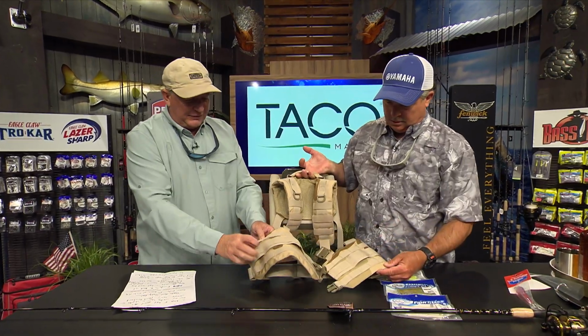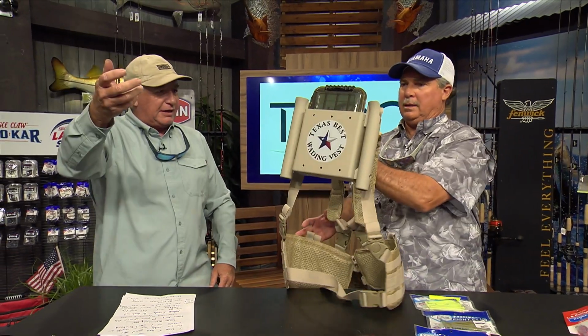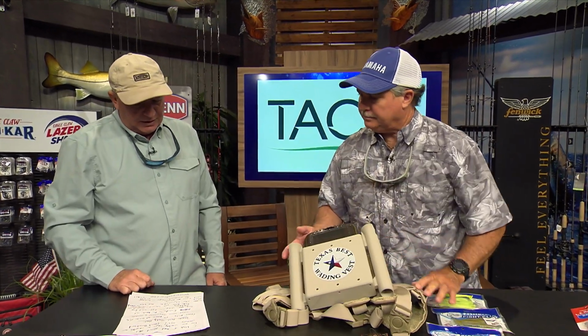And on the front, you can attach a lot of different things. They've got like 50 different attachment points. This nice bag in the back, your tackle box, you can just reach back there and pull it out. Grab it, and away you go. Where do you find that?